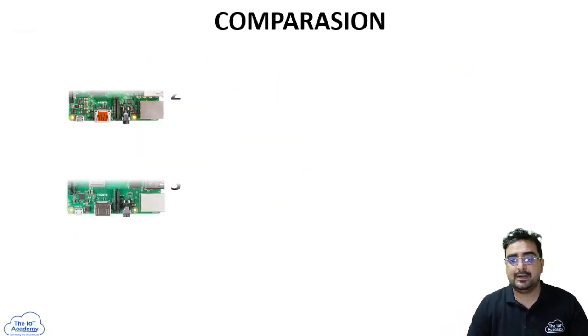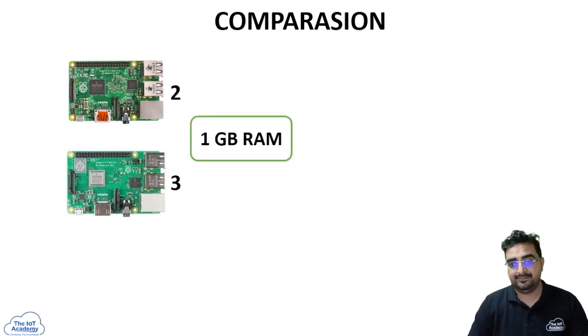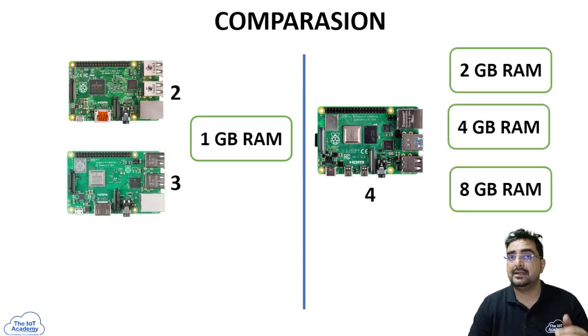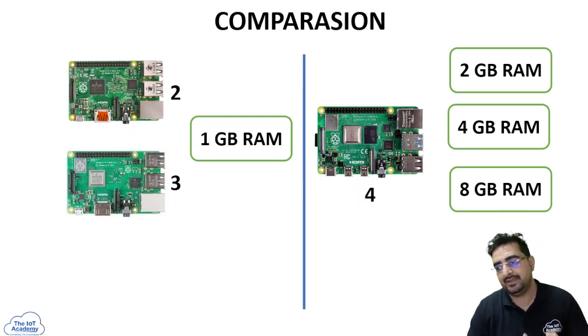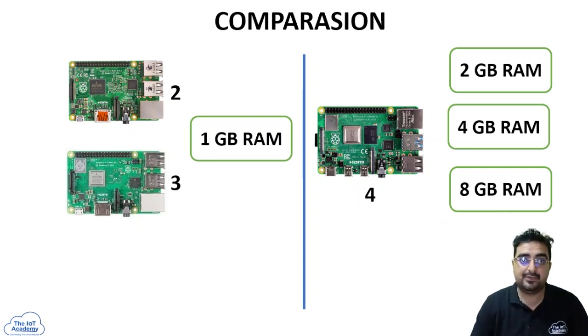So now if we compare, in Raspberry Pi 2 and 3, there is 1 GB RAM. But in Raspberry Pi 4, there are multiple options: 1 GB RAM, 2 GB RAM, 4 GB RAM, 8 GB RAM are available. You can purchase a board according to the amount of RAM. If you require more RAM, you can purchase the 8 GB RAM model.